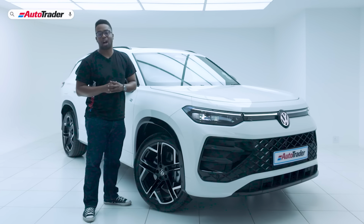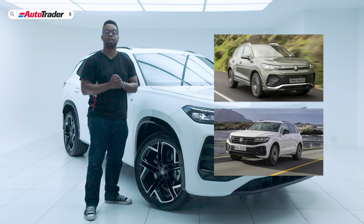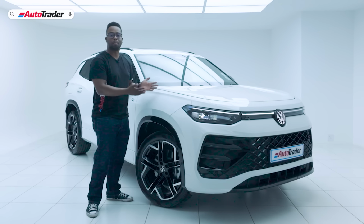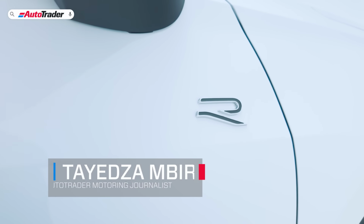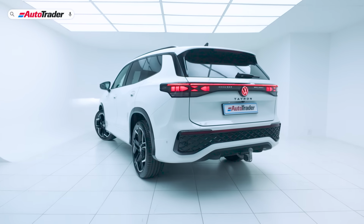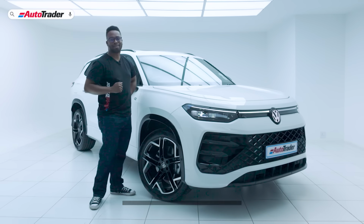The Volkswagen Tayron slots in between the Tiguan and the Touareg, replacing the Tiguan Allspace, a 7-seater SUV, but you can opt for a 5-seater version if you go for the base spec of this vehicle. However, this is the R-Line which we have here, the top-of-the-range version, and it is built in Wolfsburg, Germany, which is pretty special. And right off the bat, I really quite like this car, so let me get into why.